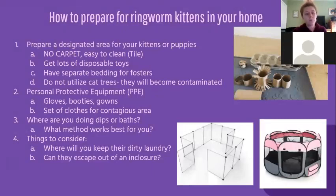So figuring out what method would work best for you, where you're going to do that. Another reason why bathrooms are so great is that you can do all the dips and baths in the room that you're already housing them. And then other things to consider: where are you going to keep all their dirty laundry? And can they escape out of an enclosure?